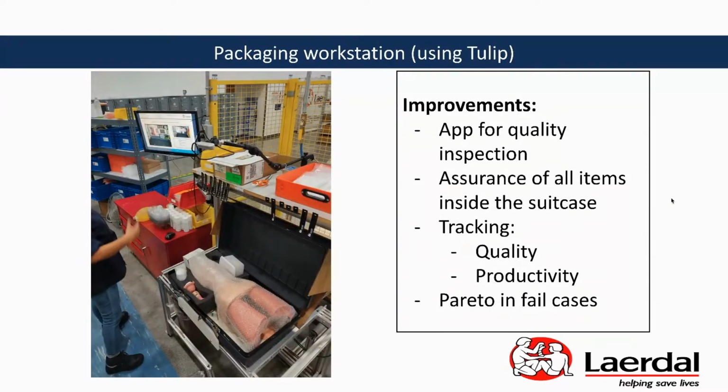So our improvement, as you can see here, is our current packaging station. We integrated an application with a vision system so that we can track in real time what the operator is doing. He or she cannot advance to the next step, which is packaging, until they place every single item inside the suitcase. This ensures our process a lot.